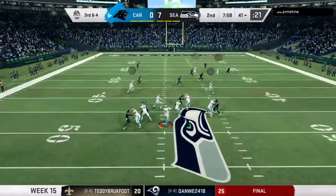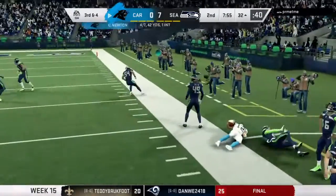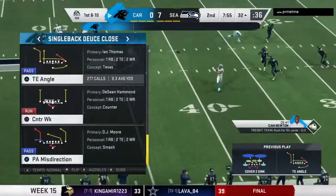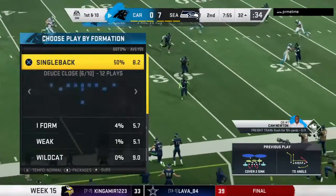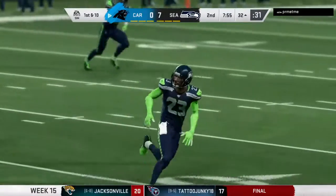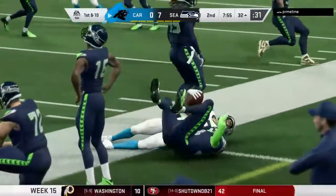Back to throw, Newton. And he's got the hook up to Moore. 50 catches for him now on the year, and he's got a first down. I'll give the defensive guys a little bit of credit. They didn't let the deep ball beat them on that play, did they? No, the drag, that guy can be your safety valve. We saw it right there. Yeah, and it picked up a first down for him, too.